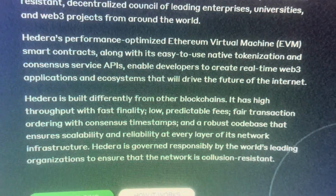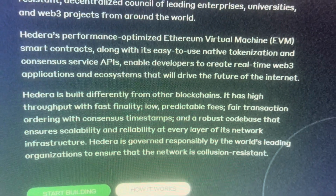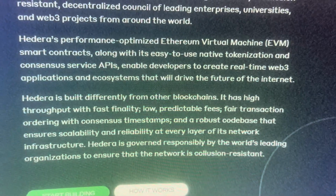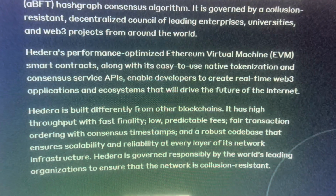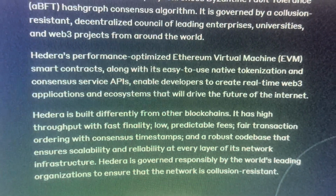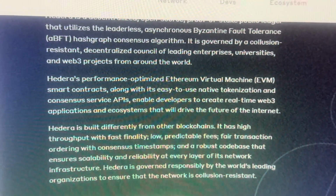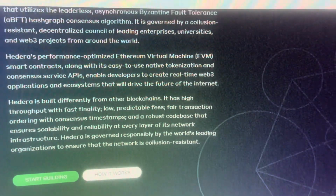So Hedera, the way that it is built and being built upon and governed, it is set up for success, okay? Some of the world's leading organizations are making decisions on what happens with HBAR, and they all are going to make decisions that are best for everybody, which in turn is best for HBAR, and that is going to lead to HBAR being a very, very, very large project. It already is a large project, but it's going to be huge in the next coming years, and you're going to see that in the price for sure.